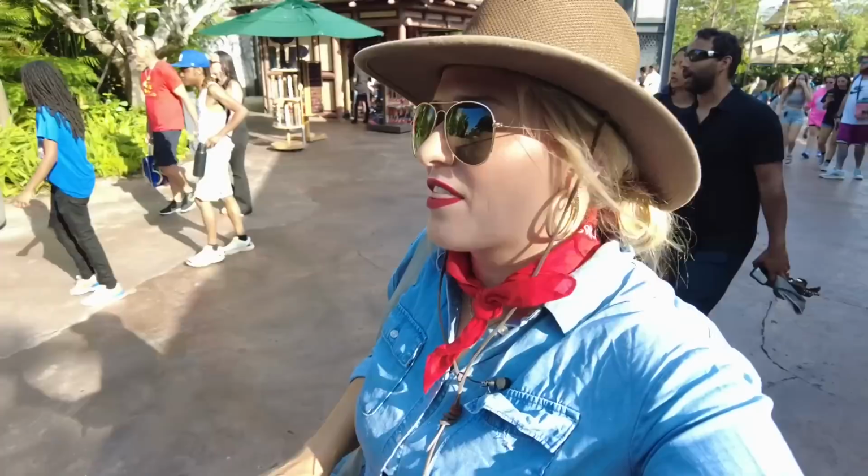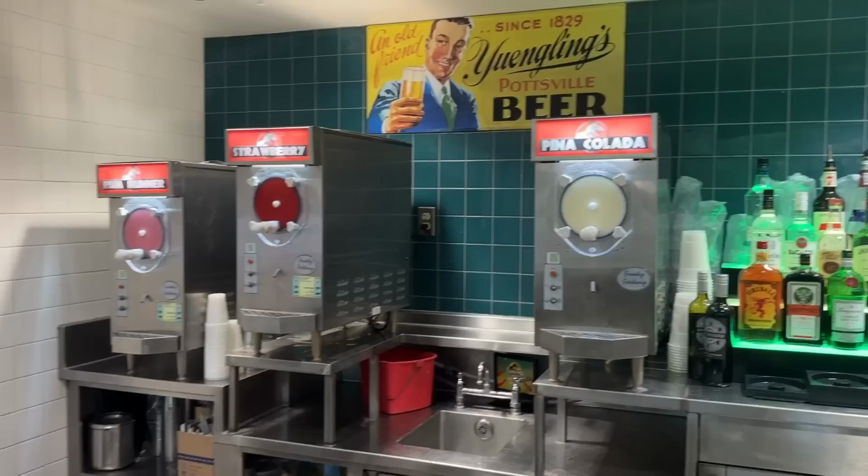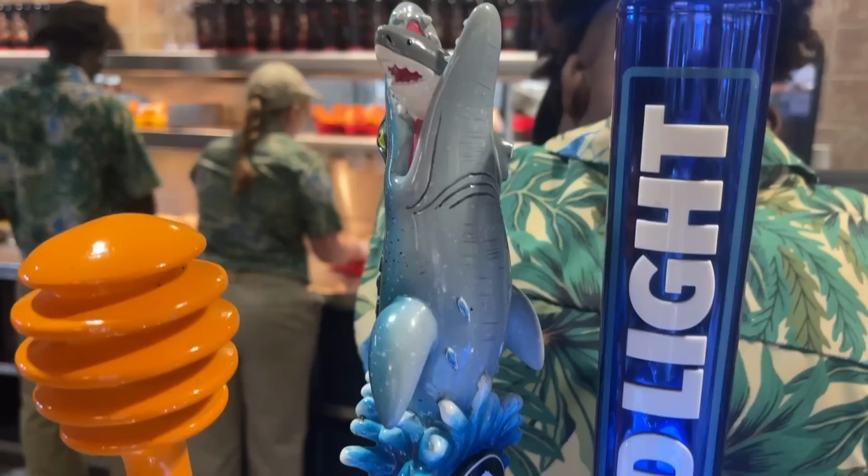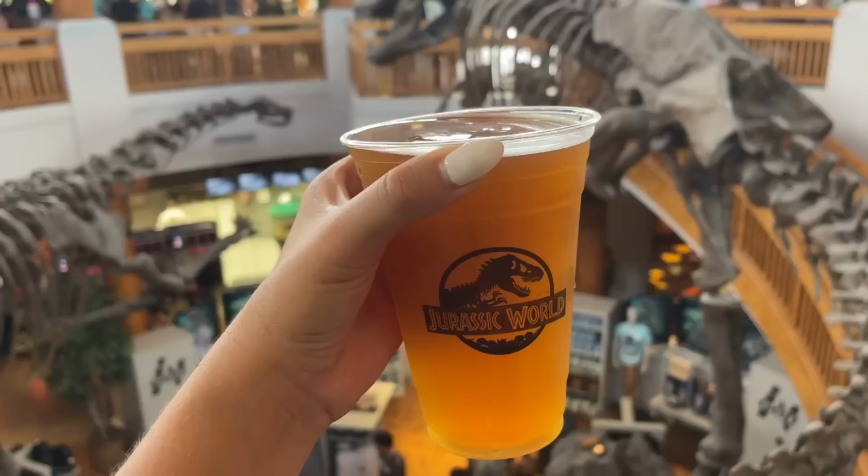Stopping by the watering hole. This is a drink stand near the entrance of Jurassic Park on the Hogwarts side. Here you can get a variety of frozen beverages as well as beers and other cocktails. You can get my favorite of the signature beers here at Universal, which is the Jurassic World Isla Nublar IPA, that fruity IPA I love so much. You can only get it in the Jurassic Park area.